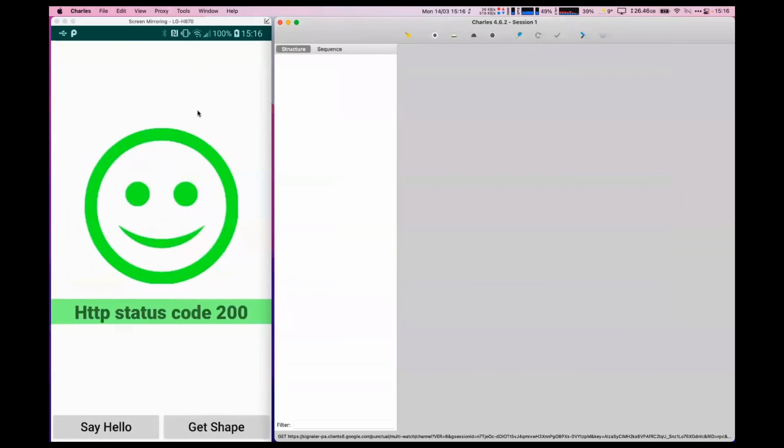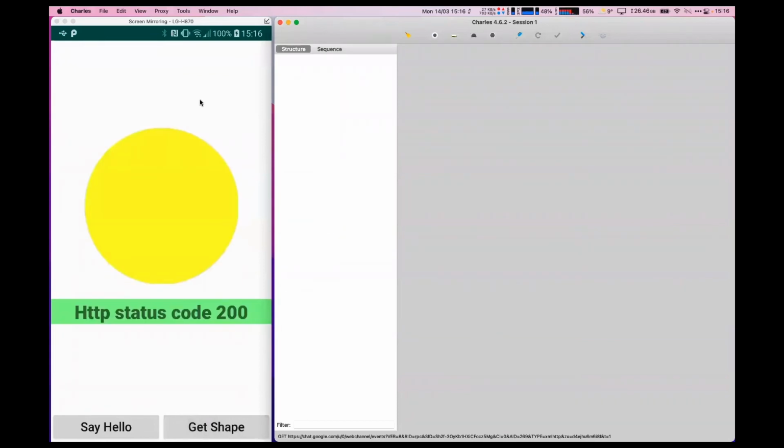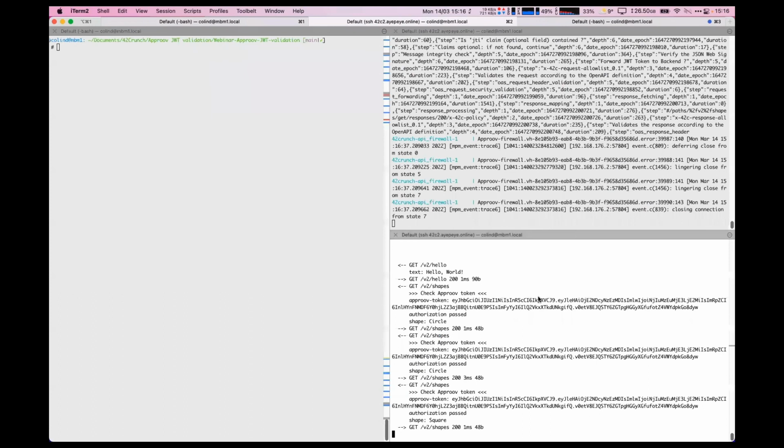We'll go to the application. There's the hello request. Now I'm going to go and get a shape. Right, I've got a circle, get another shape, another circle, and a square. You'll notice that little delay on the first one. What was happening there was the application was validating and then talking to the Approov backend and getting a token. Right, so that's the round trip. We can see those coming through on the back end.